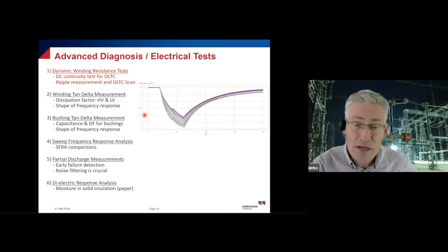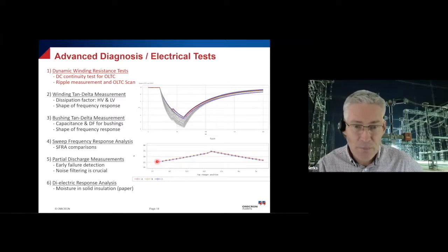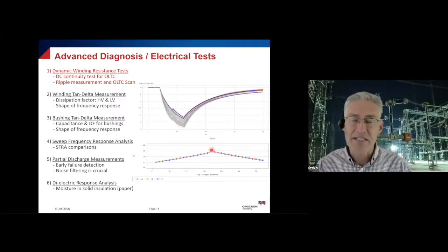And then you plot this ripple versus the tap changer position. And in this case here, you can see that the ripple increases from 25% up to 40%, then back to 25%. The reason why the ripple increases for higher tap numbers is because the amount of winding in circuit is bigger and it has a bigger effect. Hence, there's a slightly bigger ripple in this case.